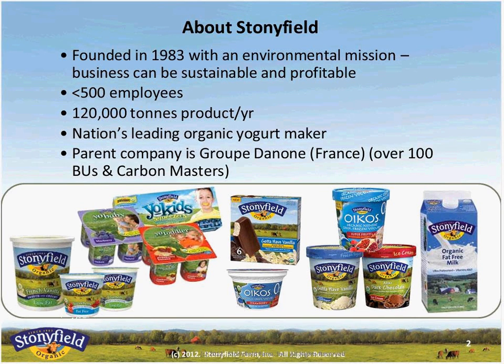Today we have almost 500 employees, and we make approximately 120,000 tons of different products every year, not just yogurt now. We have ice cream, frozen yogurt, milk, half and half, all sorts of products. In fact, we're the nation's leading organic yogurt maker, and years ago, we joined with Groupe Danone in France. So, in fact, Danone in the U.S. is one of our sister companies, and in the UK and in France. And there are over 100 business units that are our business siblings.